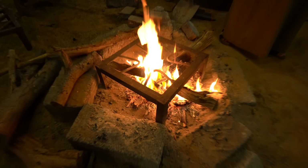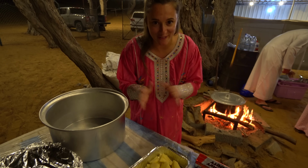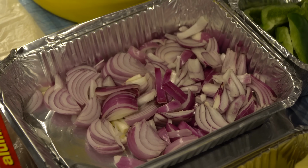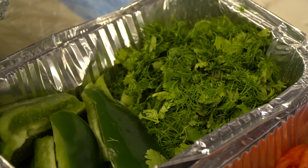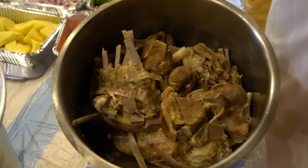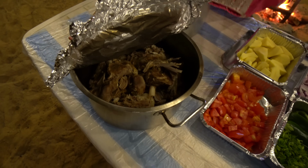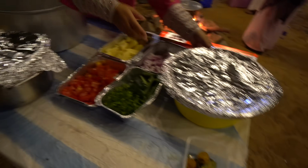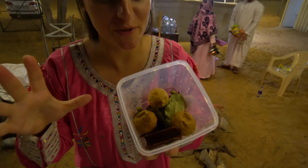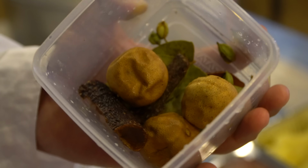So we're just getting a fire going, and this is how we're going to cook the machboos. So I'm just going to introduce to you everything that's going in the machboos. We have potatoes, onions, tomatoes, green peppers, and dill and parsley. We have a nice big pot of goat meat, as you can see there, all chopped up, and also a big pot of rice. And these are the spices that are going to flavor the machboos. We have dried lemons, cinnamon, cardamom, and bay leaves.